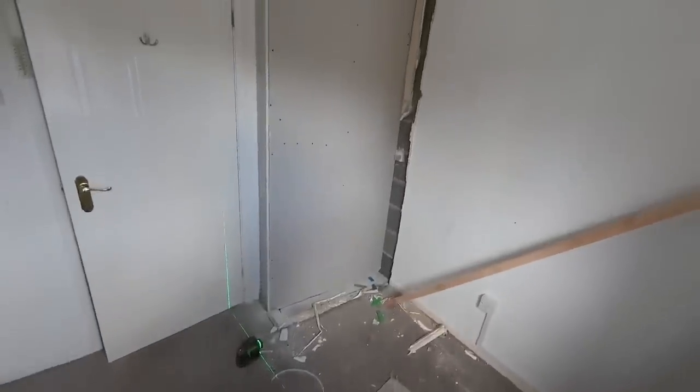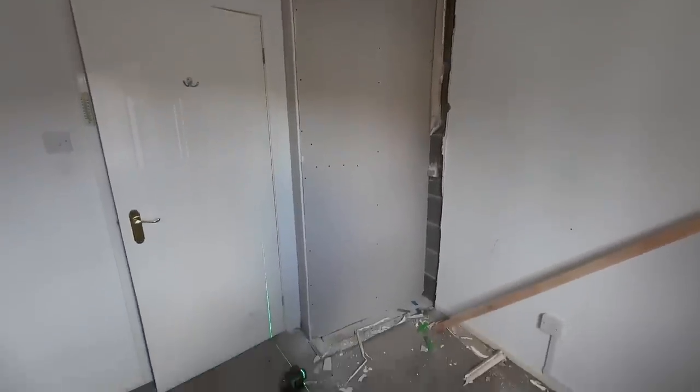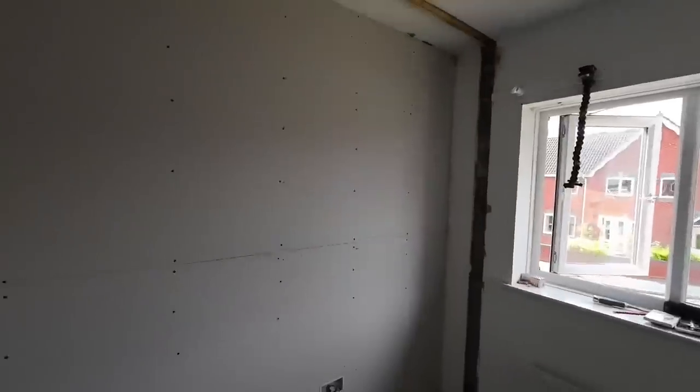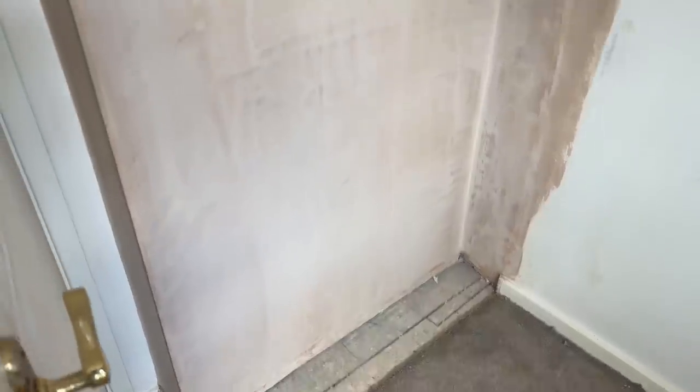This is how it looks once it's done. Now this was only half a day because we only had to finish off and build this stud wall. The electrician will also need to move this light switch because it's not center of the room no more. And this is the other side that the apprentice done. And this is what it looks like plastered.